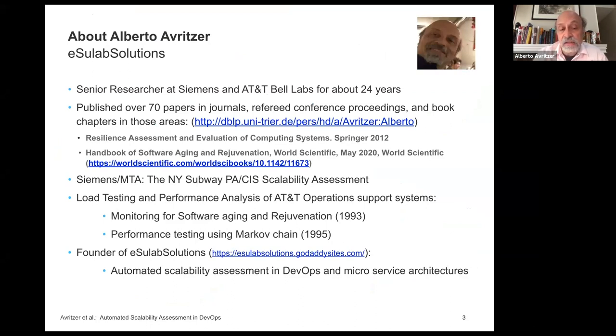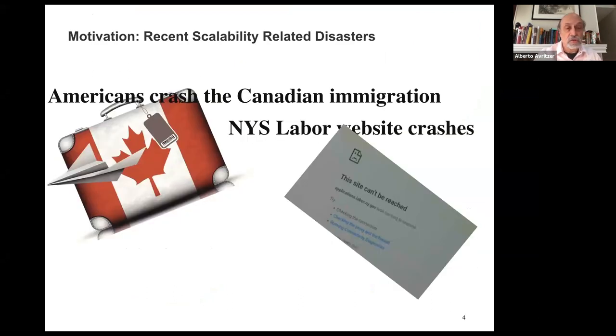And basically, ESULAB Solutions is focused on the automated scalability assessment in DevOps and microservice architectures. So site crashes due to scalability issues can have significant impact on business success. Some examples of software scalability site crashes due to overload conditions is the Canadian immigration site that crashed November 10, 2016, after the results of the last presidential elections broadcast by American TV network was known. Recently, New York State labor website crashed due to the surge of COVID-19 related unemployment applications.